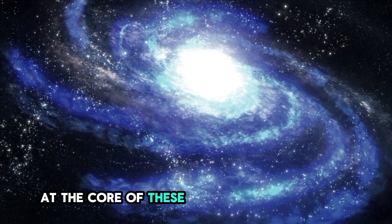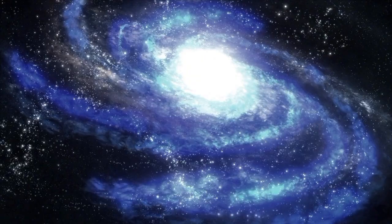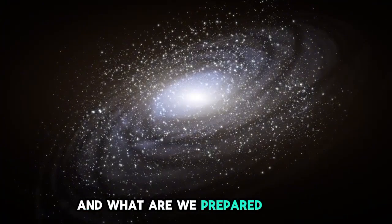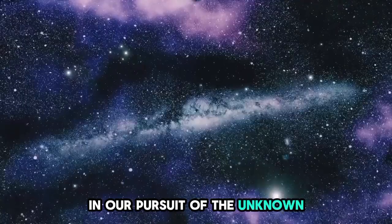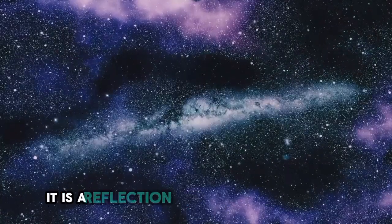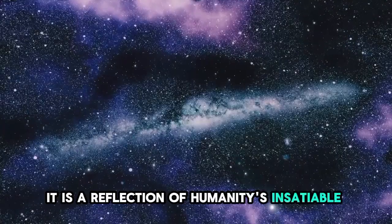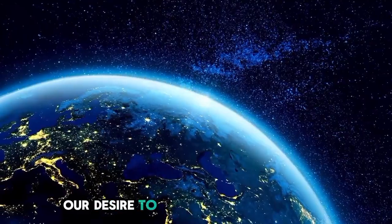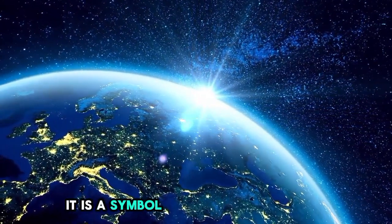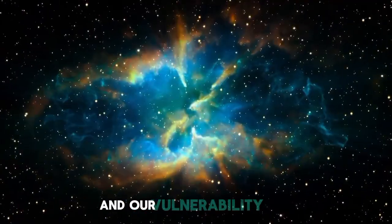At the core of these concerns lies a deeper question. How far are we willing to go in the name of progress, and what are we prepared to risk in our pursuit of the unknown? In the end, the LHC is more than just a machine. It is a reflection of humanity's insatiable curiosity, our desire to understand the universe in its most fundamental form. It is a symbol of both our greatness and our vulnerability.